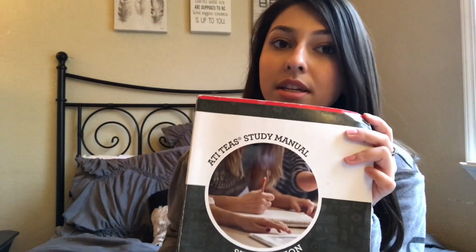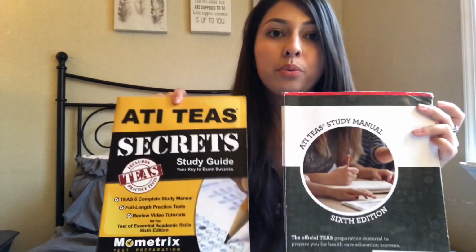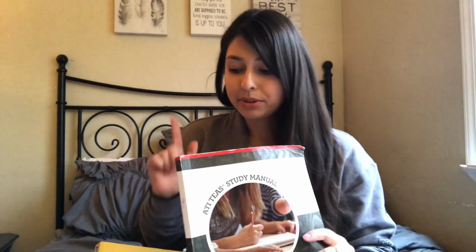If you have a friend who has taken the TEAS, ask to look through their study manuals, see which one you really like. Go into Barnes & Noble and test drive. That's what I did. I went into Barnes & Noble, looked at the different TEAS exam study manuals, and these ones were legit. So I went with these guys. Anyways, so yeah, these two great study tools. So get your study materials.